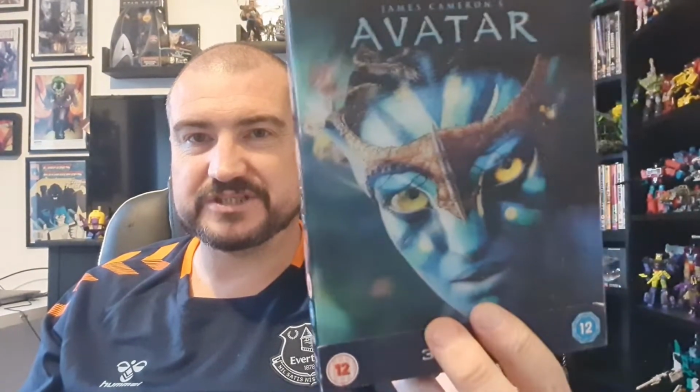Down to the last 3. Now, you would have seen this on last night's show, Avatar. Again, I love that 3D holographic picture, but these sleeves aren't selling it to me at all. With the second one coming out, and I love the first film, I was surprised I never actually owned a copy of the first film on DVD. So again, 3 for £1, had to pick this up at the charity shop.